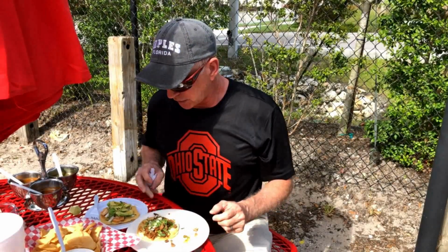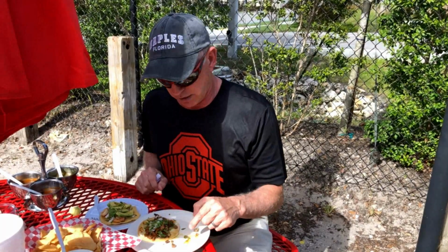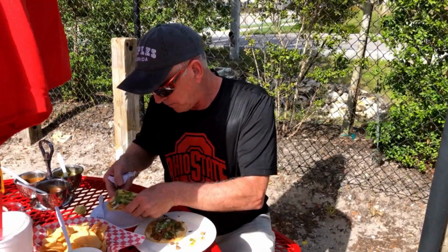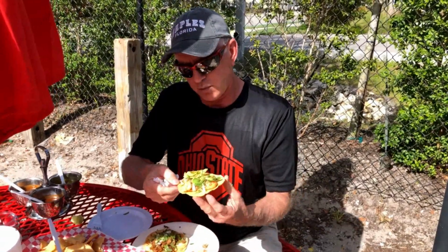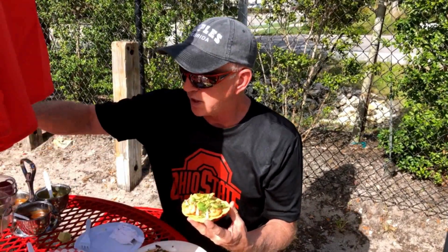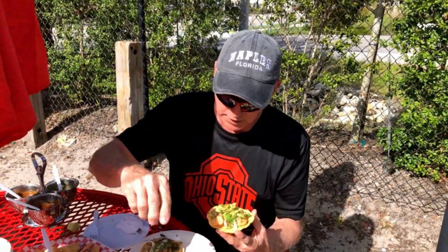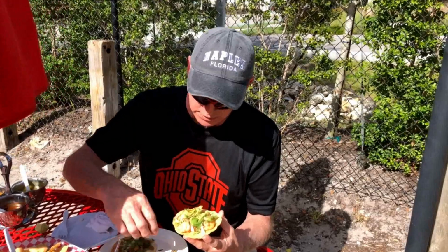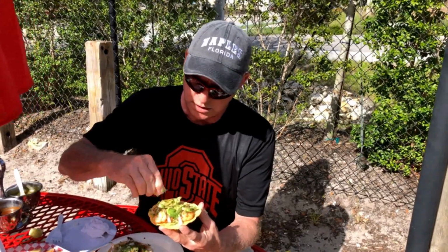So I finished off my first taco, beef tongue. It was excellent. Great thing about this place, the tacos are so cheap. About $2.50 a taco, so you can't beat that. And then here's a tostado shrimp. I haven't had one of these yet. So they have plenty of condiments here. I think I'll take one of these limes. Sprinkle it on there.